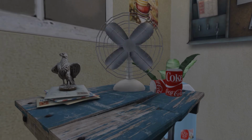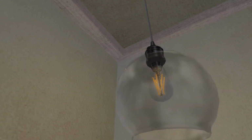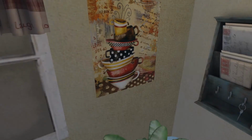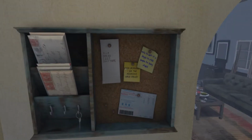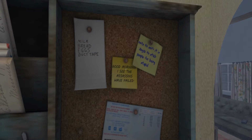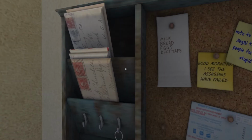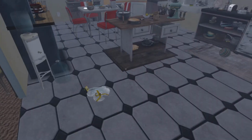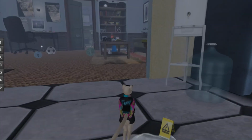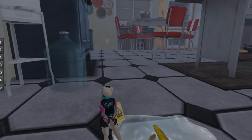Actually, it looks like this table is a bit broken up. Well, that's neat. You can see the things inside the light bulb here. I do have advanced lighting on, so that's probably glowing a bit more due to that. Good morning, I see the assassins have failed. Note to self, it is illegal to stab people for being stupid. Milk, breads, eggs, duct tape. Many, many notes. We have a nice little banana that's apparently in a... Oh, there we go, slipping. Banana and some water, I guess. I don't know.